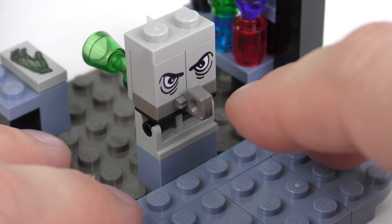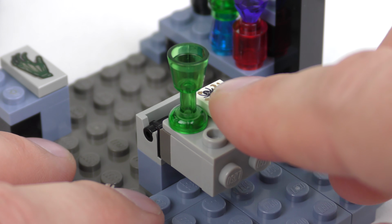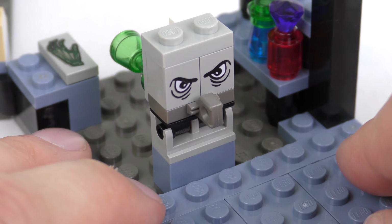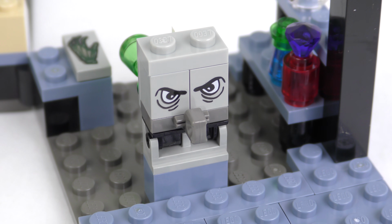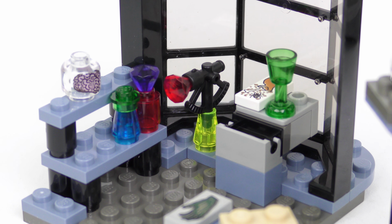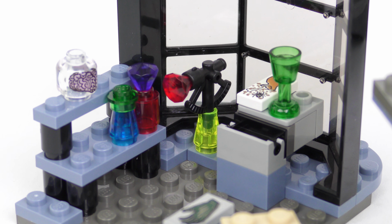Now on the side here we do have this thing which stops it bending over too far. And then strangely enough these secret eyes which are hidden away. I've no idea what those are for, but they are a cool little secret. With this set having such a low part count, there really isn't a lot to see inside Borgin and Burkes.